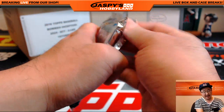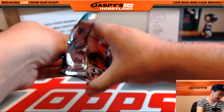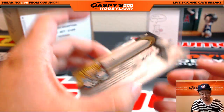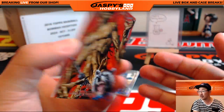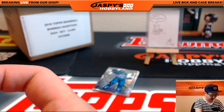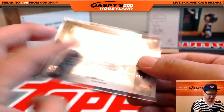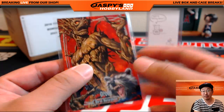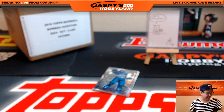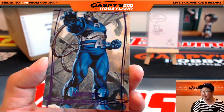And last pack for Sebastian. I am Groot. There he is. 449 out of 1499. Great movie, by the way. You should read the story of how this movie, Guardians of the Galaxy, was written. It's a really nice story. The woman that wrote the screenplay, she was part of the Marvel screenwriting program or something like that. And I don't know. It's a nice story. Go look it up. It's on Wikipedia.